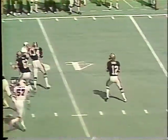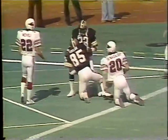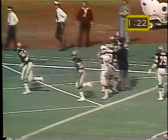Scott's going to go for more, though. And he has wide open Childs to the 30, 25, 20. Sensabaugh trying to get him down. He's not going to go down. Childs never did go down. Henry Childs. And now we've got a fight back of the end zone area going on.